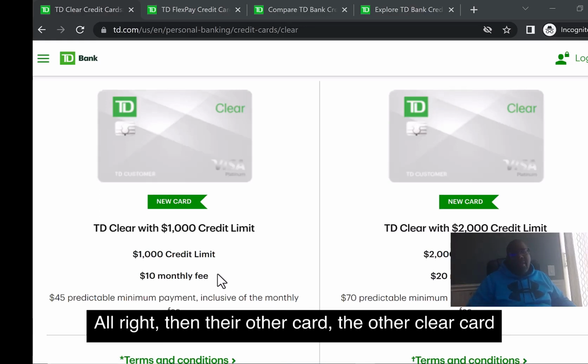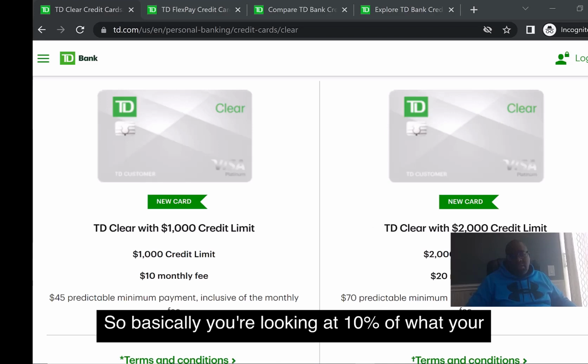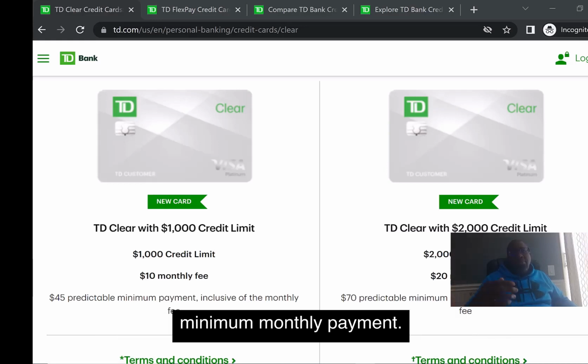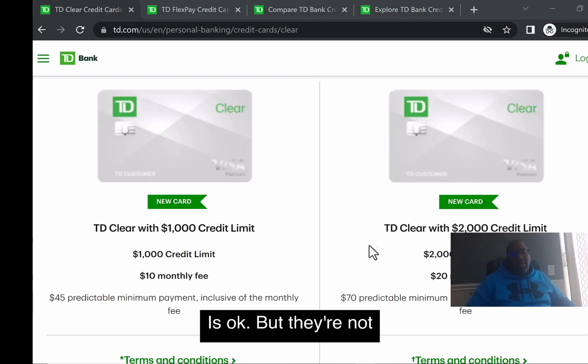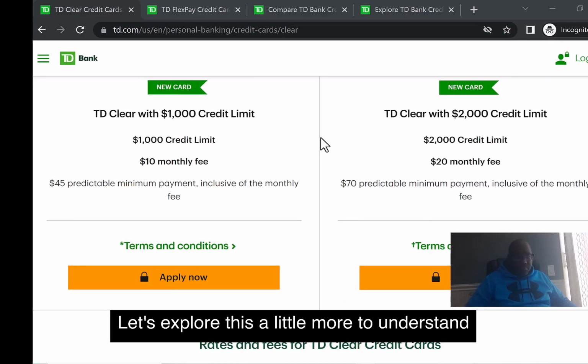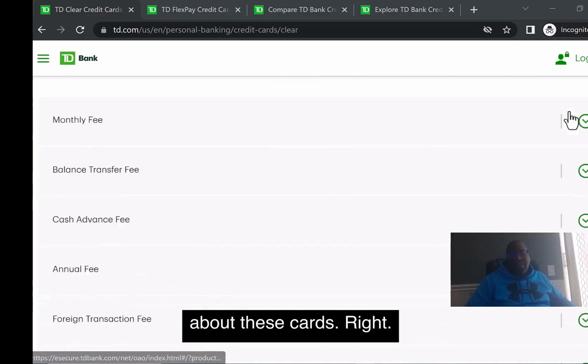All right. Then their other clear card is for a $2,000 credit limit, and it's $20 a month. So basically, you're looking at 10% of what your credit limit is, plus whatever your minimum monthly payment is. But they're not charging you any interest. Now, let's explore this a little more to understand about these cards.